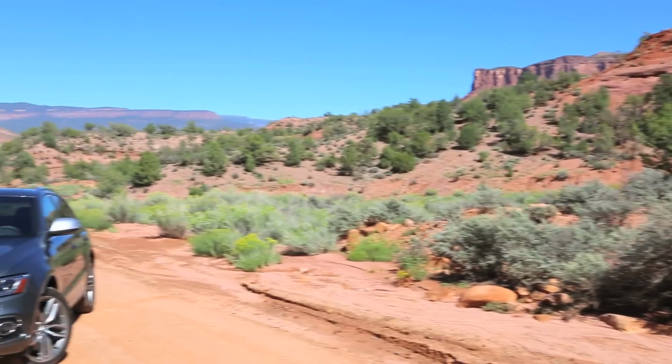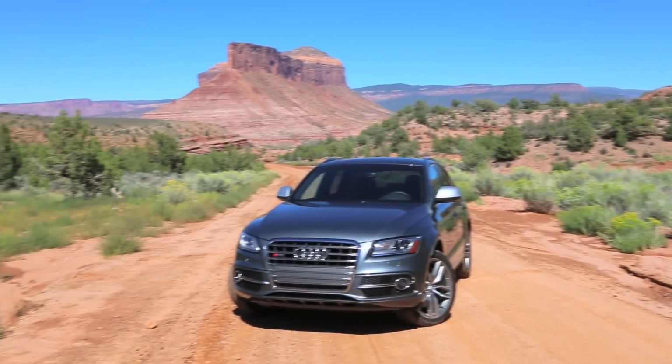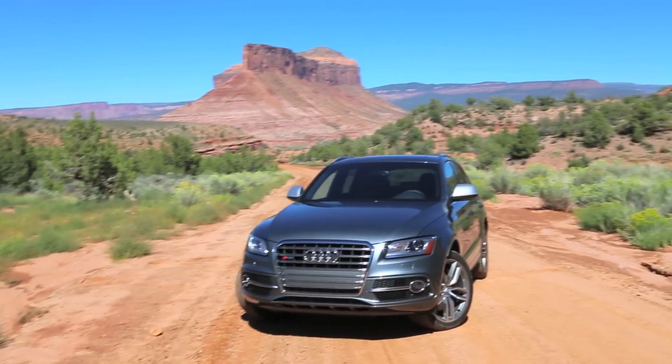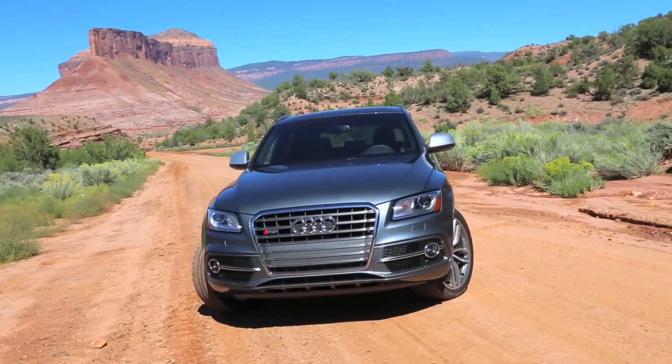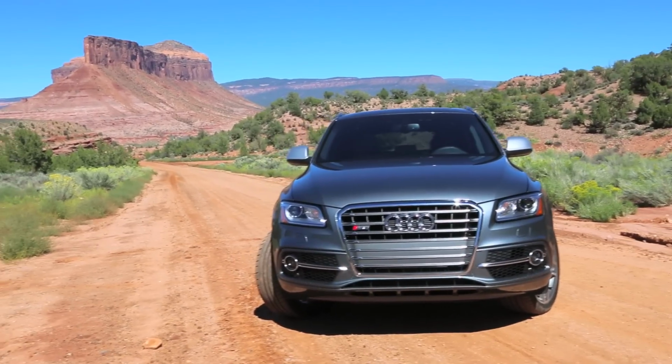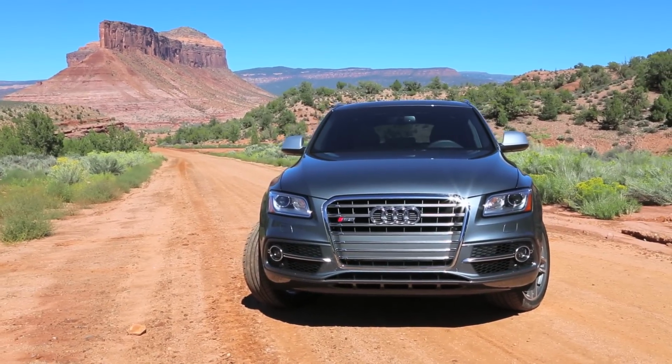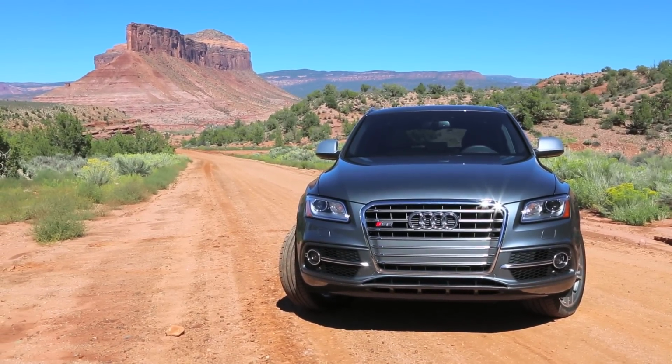We'd like to thank Audi for this special opportunity to let us drive the 2014 SQ5 in this amazing scenery. Unreal. I mean, I just can't get enough of this. You got to come and check this out. You got to bring an off-road vehicle or your favorite vehicle and check out how beautiful Colorado is.